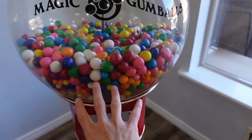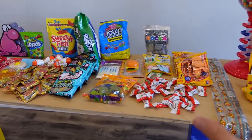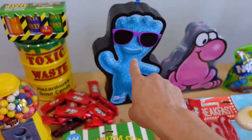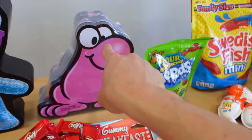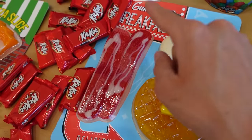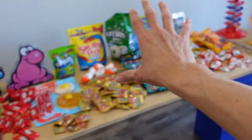Here we go. So, on this end, we got the giant gumball machine, right? The small gumball machine here. Look at all this candy. Holy cow. We got pickles, we got giant, what are these called? I don't even know what they're called. Giant nerds, we got more nerds, we got Swedish fish, we got breakfast, bacon, eggs, waffles, we got a pizza made out of candy on this first table.